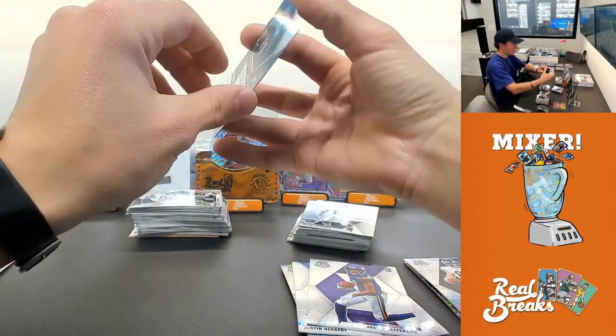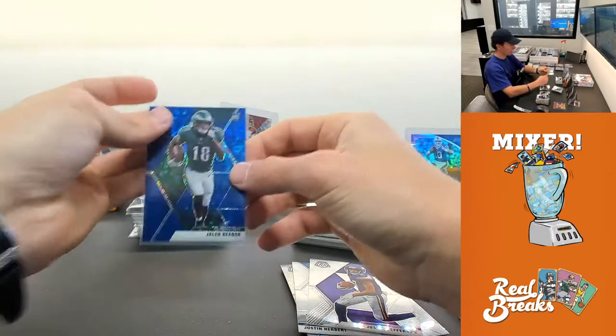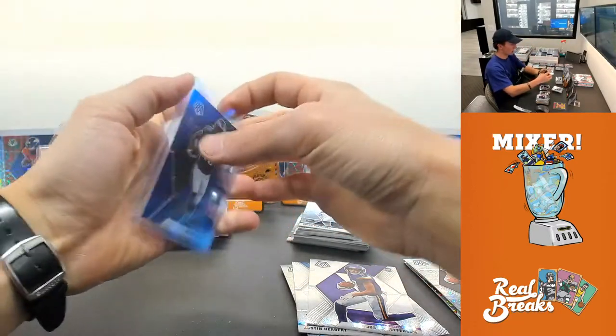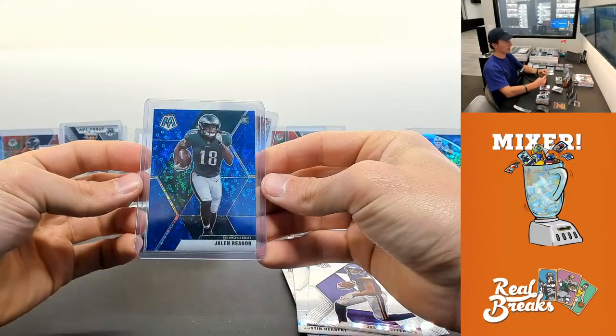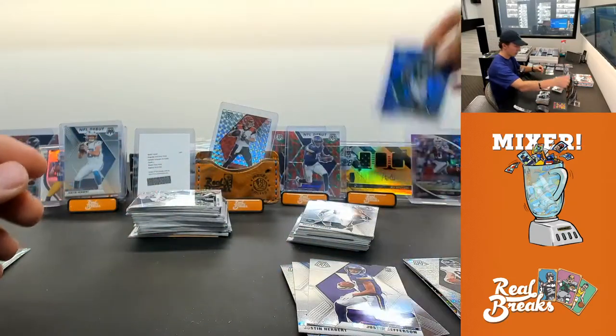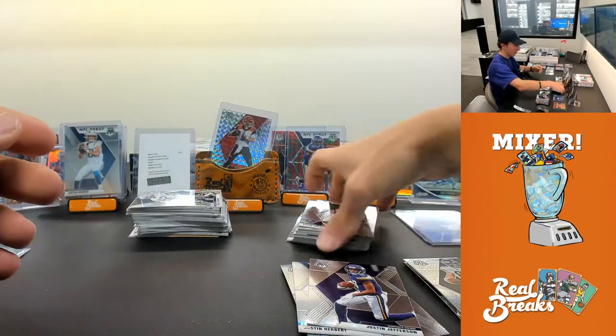And then right behind it, we've got a Jalen Reagor no huddle blue. Eagles on this one going to Brian Aloha. Jalen Reagor, number 10 of 75. Nice rookie no huddle parallel. Let's see, I want to knock... we'll just keep it off the stand for now. Nice hit, though.